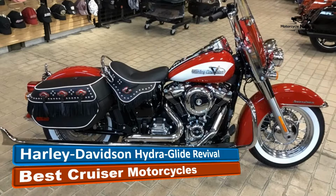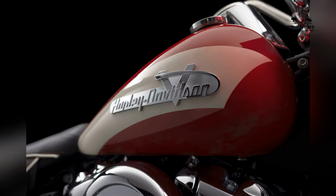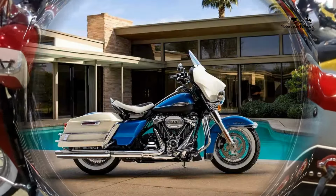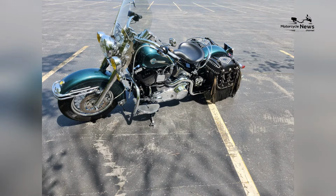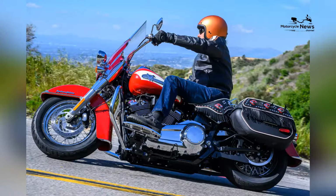Best Cruiser Motorcycles 2025, Harley Davidson Hydra-Glide Revival. Harley Davidson's 2025 Hydra-Glide Revival has been awarded the title of Best Cruiser Motorcycle of 2025, reaffirming the brand's legendary status in the cruiser motorcycle market. This accolade highlights Harley Davidson's expertise in melding iconic design with cutting-edge technology, delivering a motorcycle that resonates with both longtime enthusiasts and new riders alike.